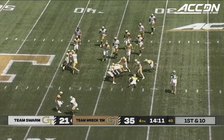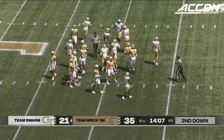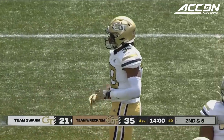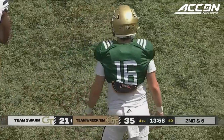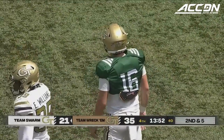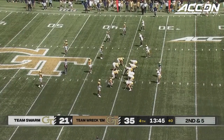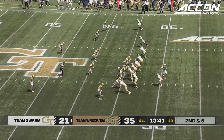They go to the ground. Gibson trying to get out of the way there. And Brody Rhodes back in at QB, his second series now. Rhodes was impressive in the first drive that he was on the field. Impressive throw down the field, 70 yards in his first series.